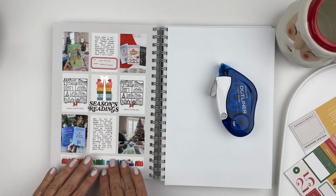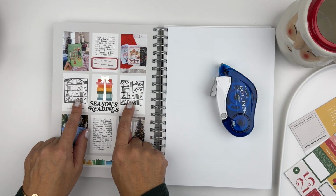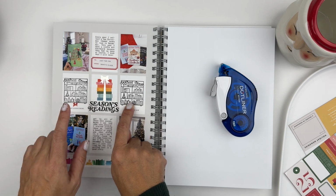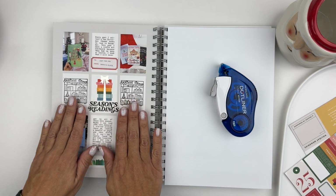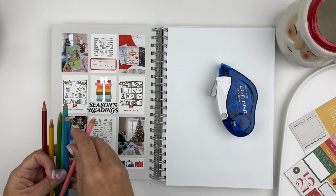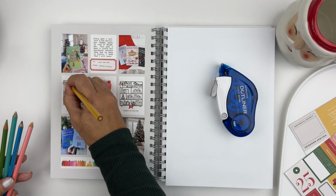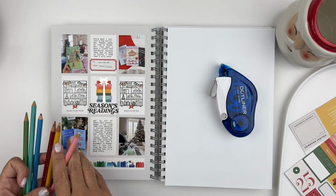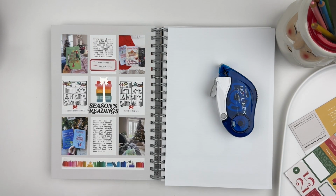Lots of color here, lots of color here. I think I'm gonna fill in some of this. Let me grab my pencils, markers or pencils. I think I'm going to go with colored pencils here. That's cute. Okay, I like that. All right, what do we do next?